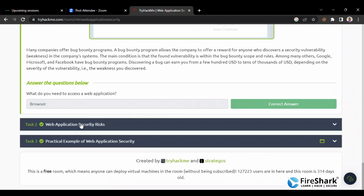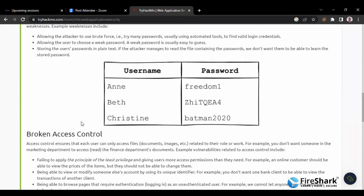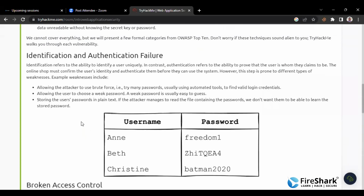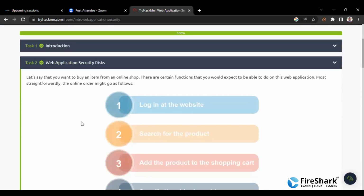Now we'll move towards web application security risks. This room is very short, and there is no live server involved. In this room, we have to read, understand, and learn about web application risks.